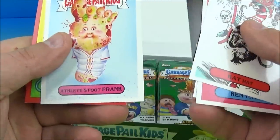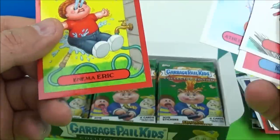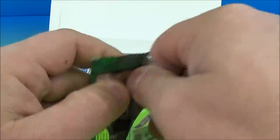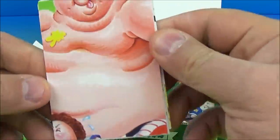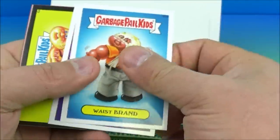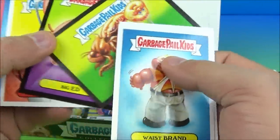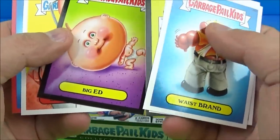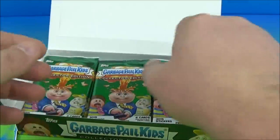Mirror Mick. All right, there's one. Athlete's Foot Frank. What? Oh, good stuff. Cracking me up. What? Look at that. Ooh. All right, we got Veggie Val. Okay, a lot of doubles here I'm seeing. What's this? Molting Mitch. Oof. Big Ed. Oh, these are cracking me up.